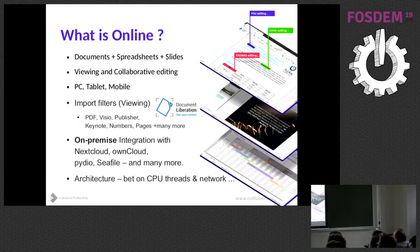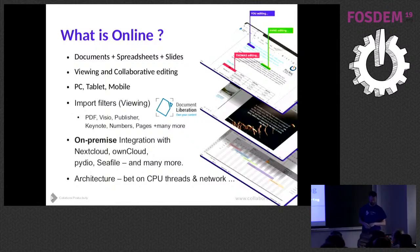So if you would like to integrate with us, I had a talk earlier on how to do that, but this is quite similar. See me at the end. We'd love to integrate. But Nextcloud, ownCloud, Pydio, lots of other things, Alfresco integrations at various places. And our architecture, the way we designed it, is a bet on CPUs getting cheaper and more threaded, and network getting more powerful. So far, over my career, this has been a good bet. Let's see if it continues.